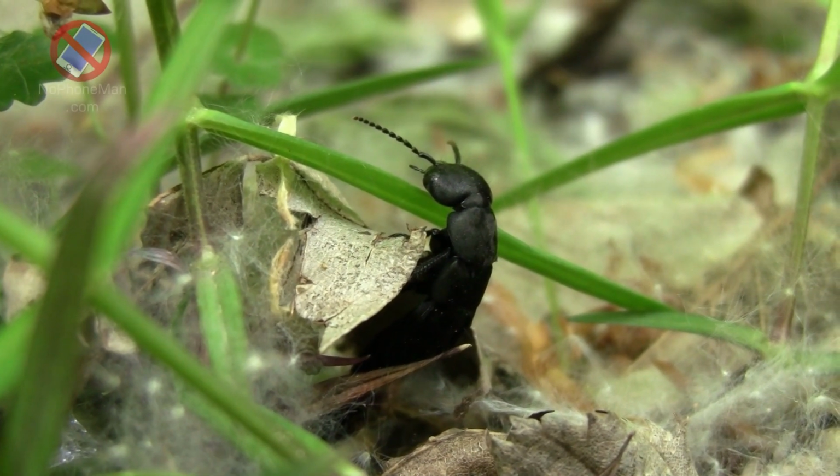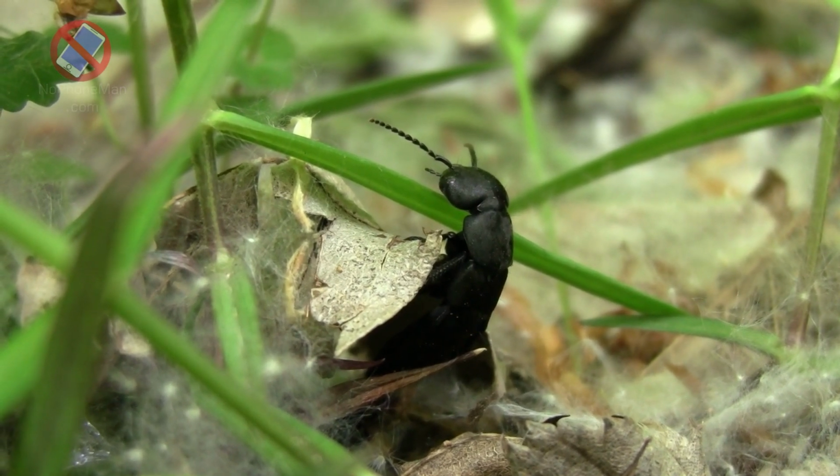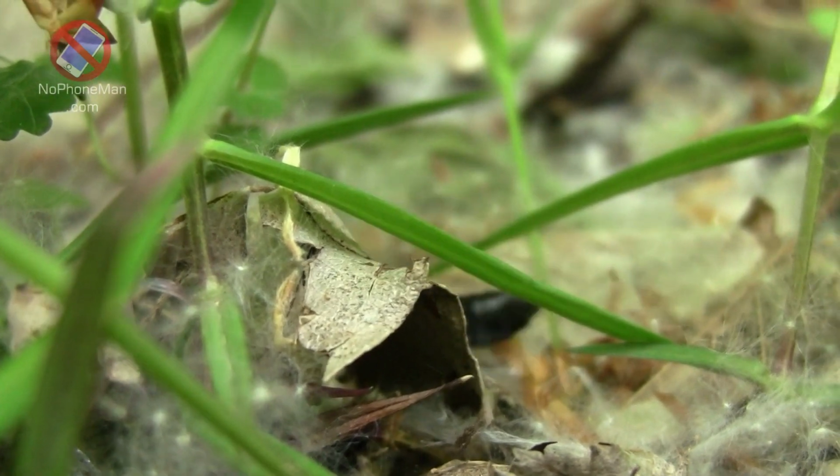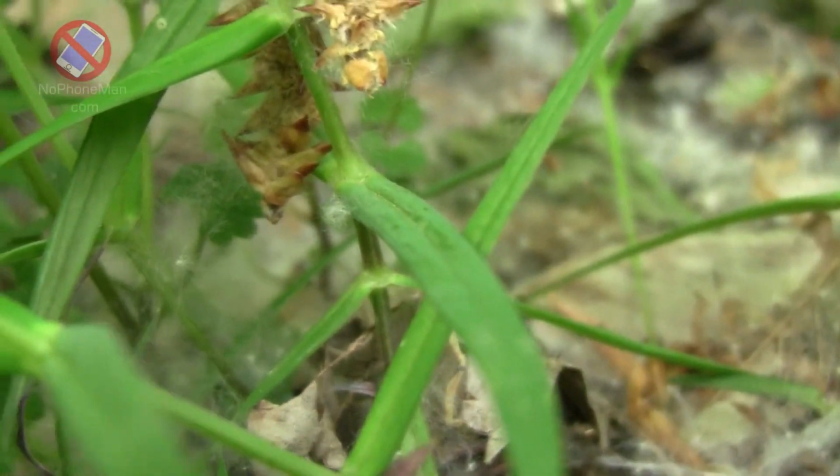I have company. I'm filming the video about Greater Stitchwort and this beetle comes along. Oh, he's back there somewhere. I lost him. Oh, that's okay, moving along.